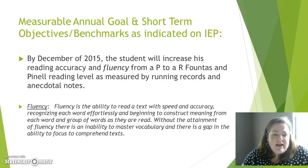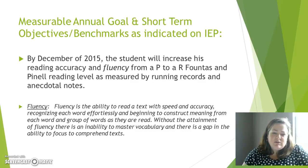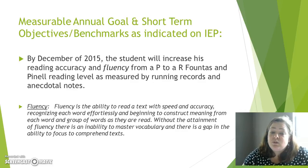So because of that, the measurable annual goal and short-term objective that I decided to focus on was the one that said by December of 2015, the student will increase his reading accuracy and fluency from a P to an R Fountas and Pinnell reading level as measured by running records and anecdotal notes.